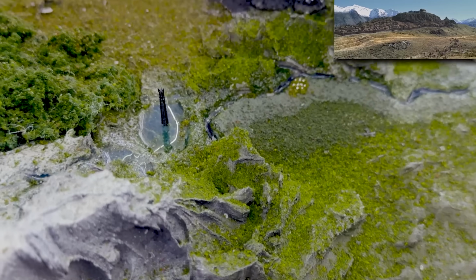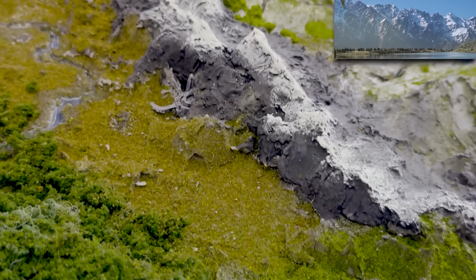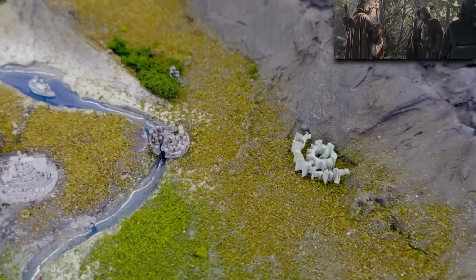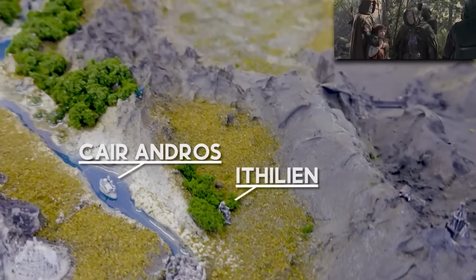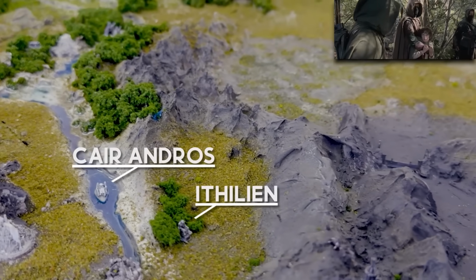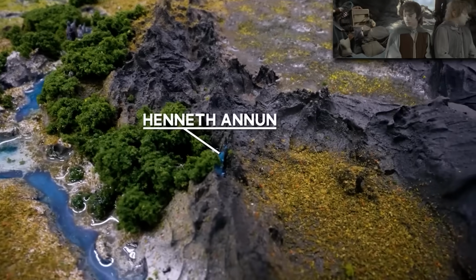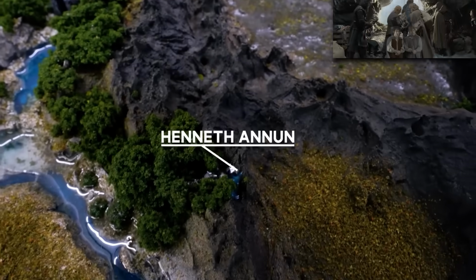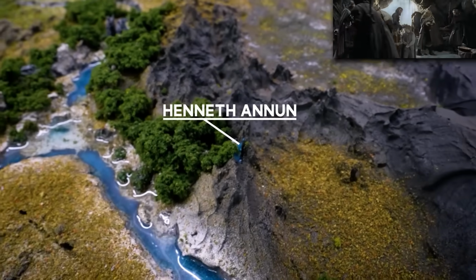So while the three hunters, Éowyn, Theoden, and the people of Edoras make their way across the rolling hills of the White Mountains, Frodo and Sam are probably somewhere between Cair Andros and Ithilien, and this is where they're captured by Faramir. He takes them here, to Henneth Annûn, a hidden outpost behind a waterfall. And this is where they're stuck during the Battle of Helm's Deep.